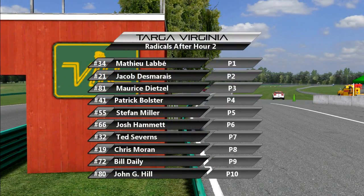Across the line then goes Billy Smith to end the final hour. Matthew Labby leads at the moment in the Targa Virginia Radicals class. Demarly still second, Dietzel third, Bolster fourth, Miller fifth, Hammett is in 6th, Ted Sevens is in 7th, Moran is in 8th, 9th is Bill Daly, and 10th is John Hill.